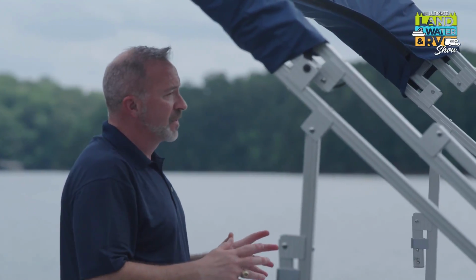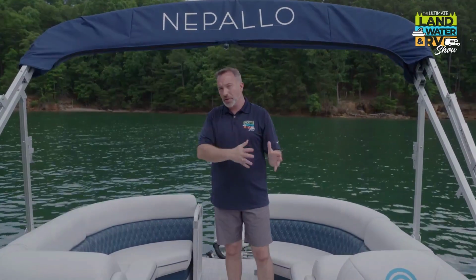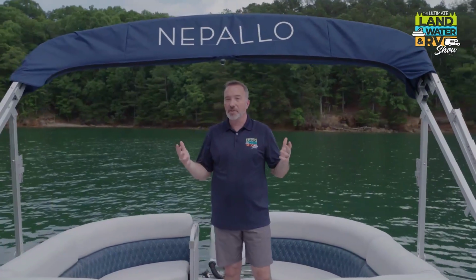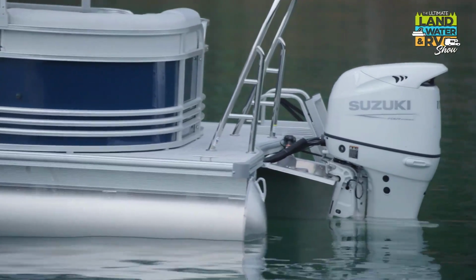But at the end of the day, we have multiple models for you to choose from with your brand new Nepallo boat, ranging from 18 to 24 foot. If you want the traditional lounger, the quad lounger, or one that's gonna help increase that fishing game, we're gonna have one that fits you. And they're gonna look good from bow to wherever you're gonna take it, especially with the beautiful white Suzuki engine.